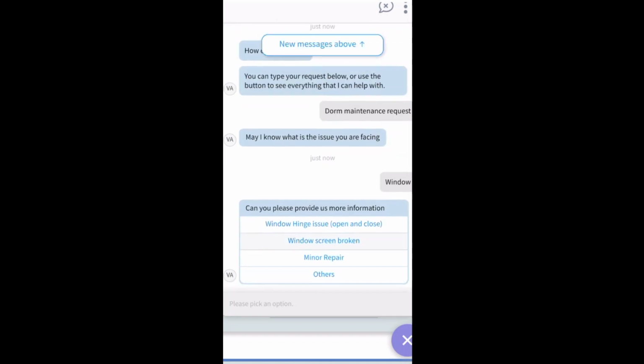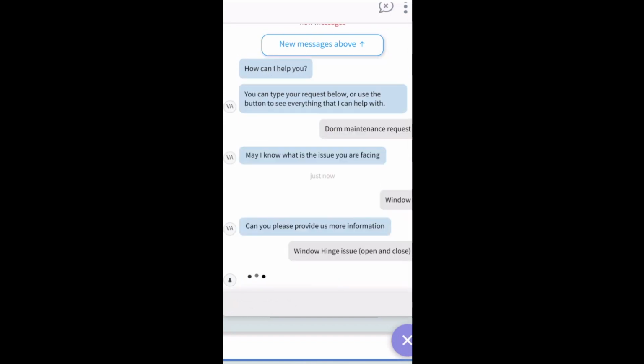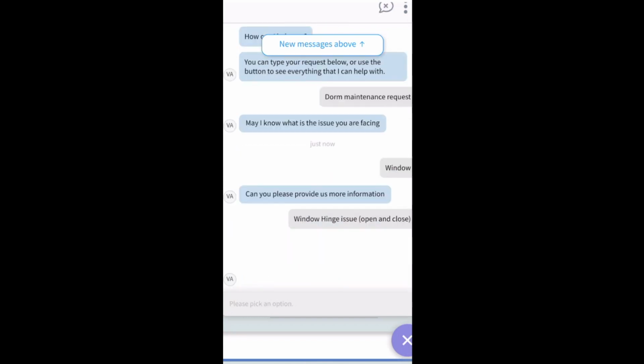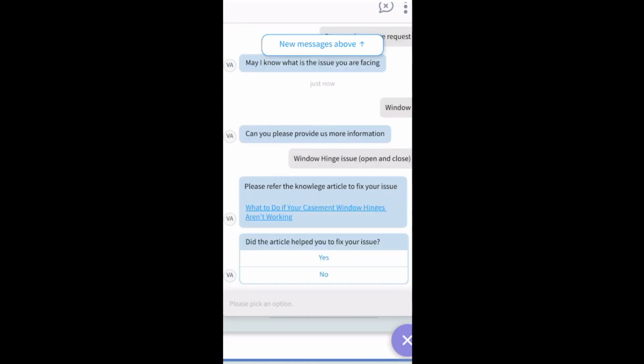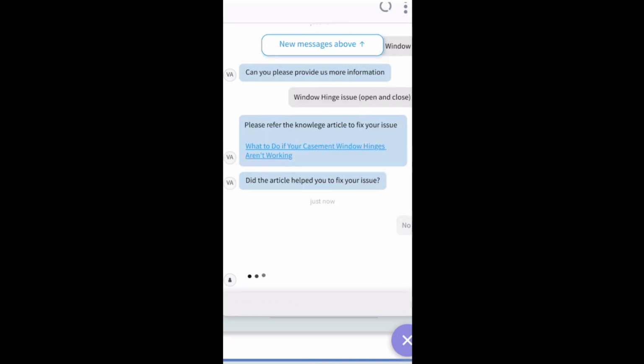Now that we know it's an open and a close problem of the window, we're going to click on window hinge issue. We've also provided a knowledge article just so that if there is any case that can be self-resolved by Adam, it can be resolved through the knowledge article. But since this requirement needs professional help, knowledge article will not be able to help in this situation. So we're going to click on no.